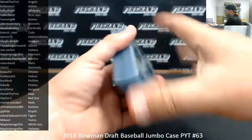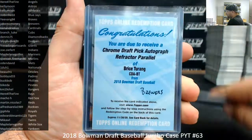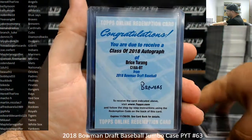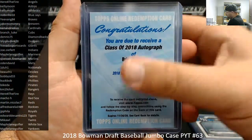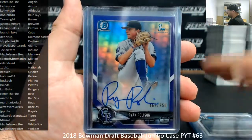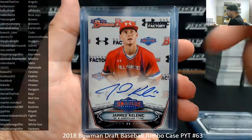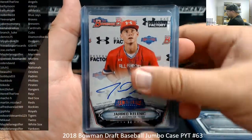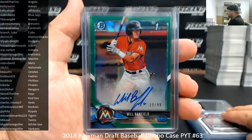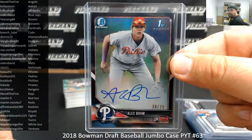Numbered autos, refractors to 499 or less, to 484, Jeremy Eierman, Bryce Turang, Cody Clemens, Matthew Liberatore. Class of 2018 autographed to 250, Bryce Turang. Purple refractor autographs to 250, Shane McClanahan and Ryan Rollison. Got Jarred Kelenic All-America auto. That goes to his current team, the Mariners. Number to 150, Griffin Roberts, Blue Wave auto. Green auto to 99, Will Banfield. Black refractor auto number to 75, Alec Bohm for the Phillies.